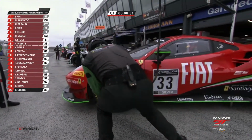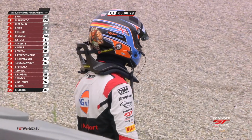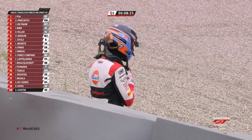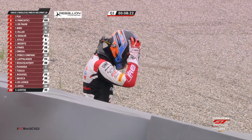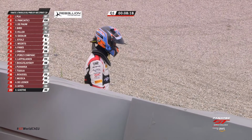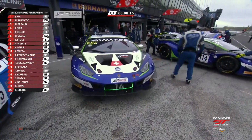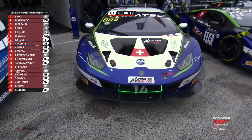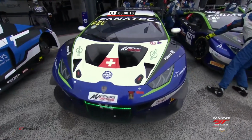Well, there's a rather red-faced Benji Goethe, shaking his head, and that's him done for the session. He won't be able to go back out again. So the car will be at best 20th, and if others are able to go quicker, they'll get ahead of him. But it's going to be one banzai effort, isn't it, when the pit lane goes green? Look at the clock ticking on down. Pressure, pressure, pressure.